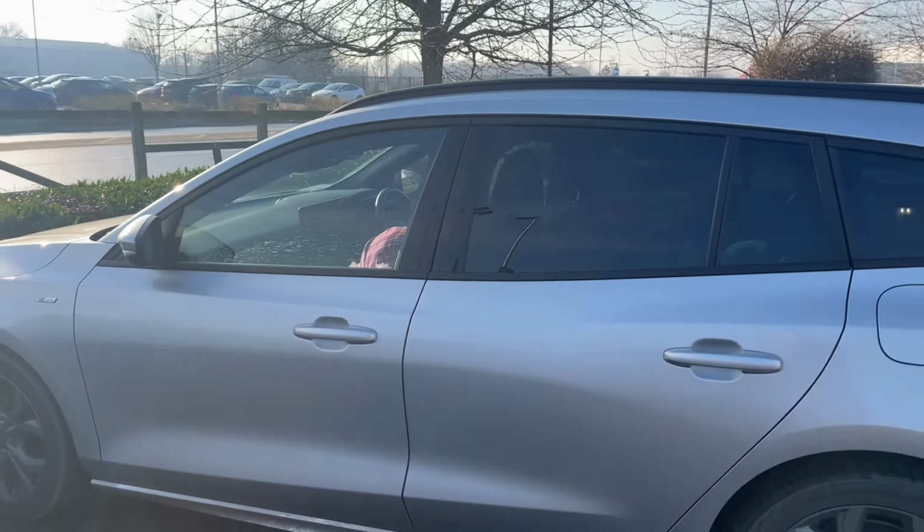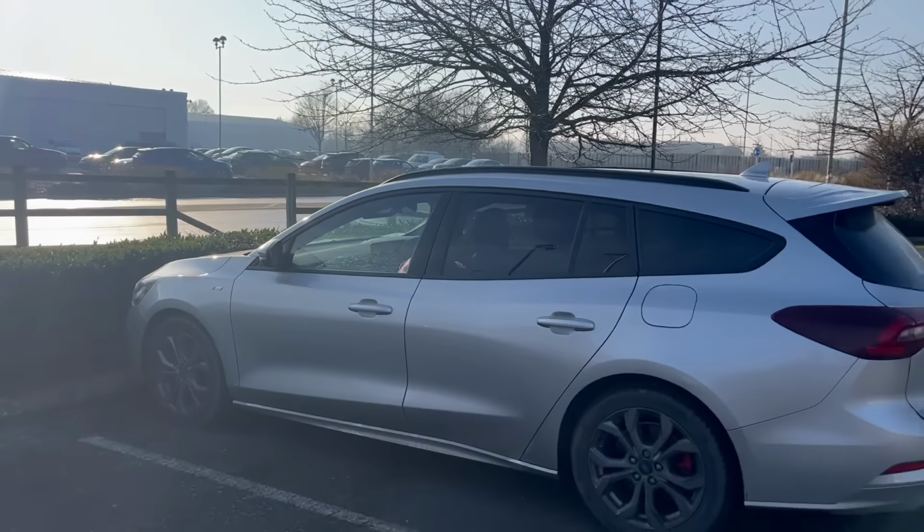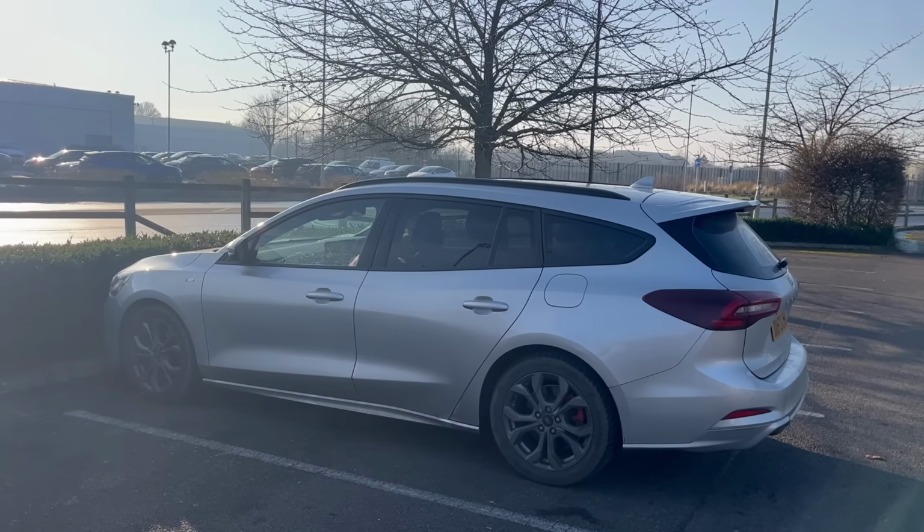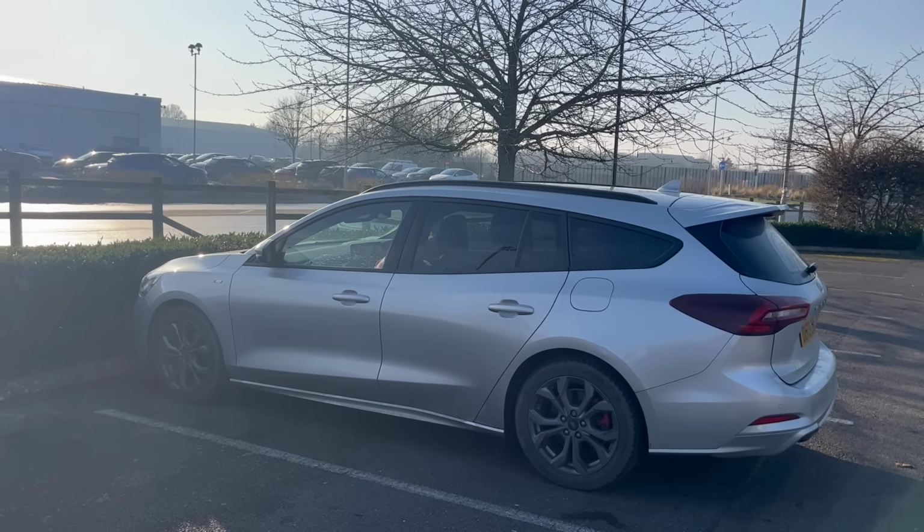Everybody thinks that my new car's really smart. I'm not going to tell them it's only got a 1 litre engine. I'm going to tell them it's a 2.5 litre turbo derived from a Volvo, like the old Focus STs.